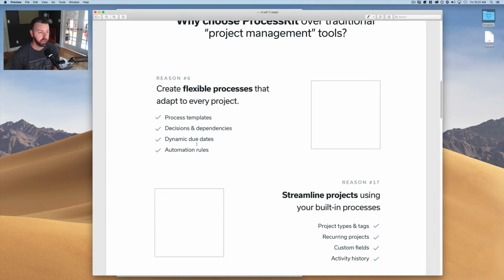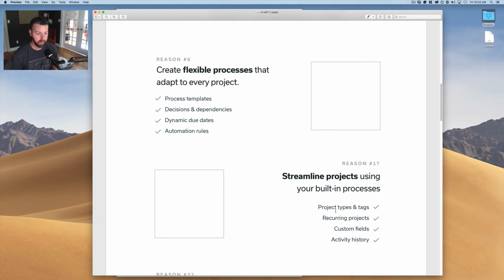And under each one, what I'm doing might be a little bit vague, and generally, being vague is not a great idea when it comes to copywriting. But what I'm doing here is calling attention to specific features, or names of features in ProcessKit, with little check marks. These are features that relate to this benefit. And each section has a list of 4 features that help support that specific benefit.